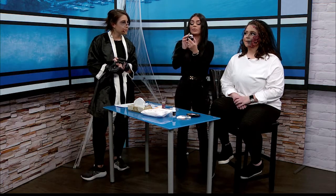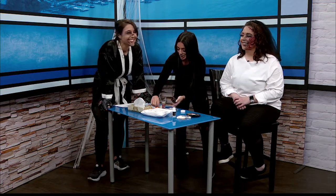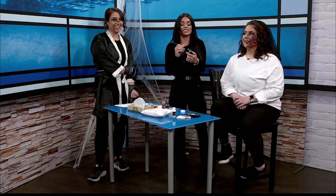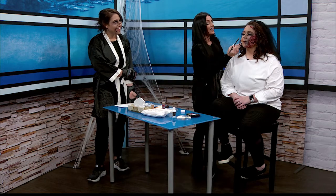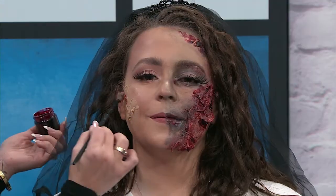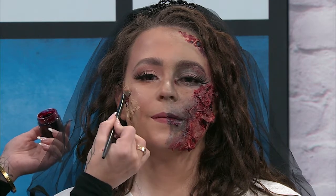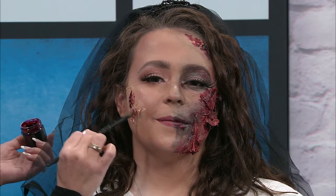So this is the bloody scab. It's my favorite kind of scab. I'm sorry, but you know, that's what it's called. That's what it's called. And it looks like jelly. It looks like jelly, exactly what I was going to say. So I'm just going to start putting that, it's very chunky, underneath those flaps. Sounds so gross, looks so gross, but it's so fun.